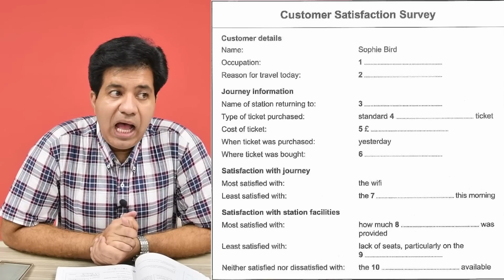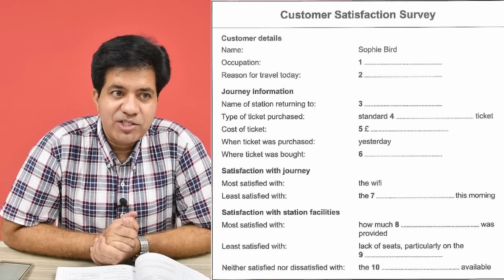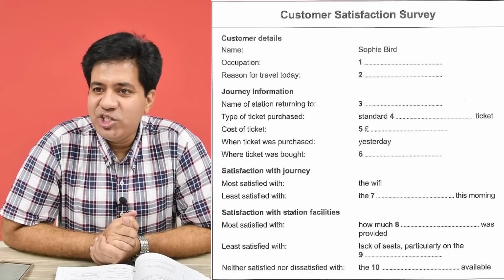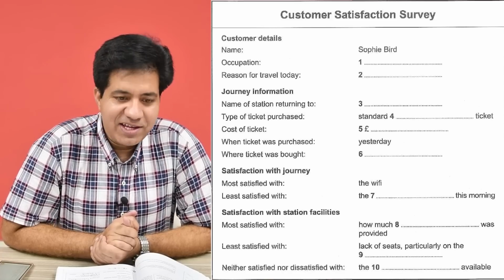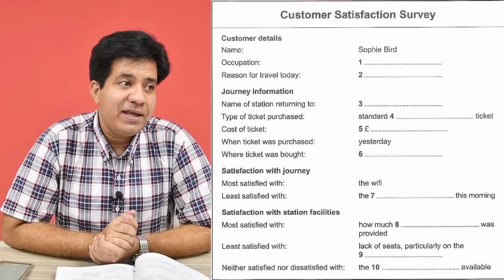I am a journalist. And now you should write the correct spelling of journalist. G-O. That's what I wanted to check. Journalist, journalist.